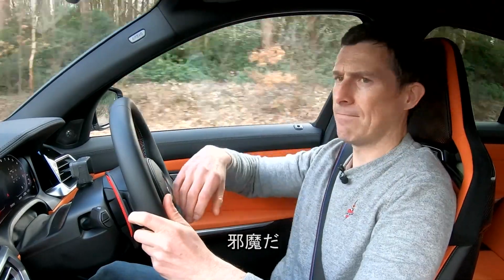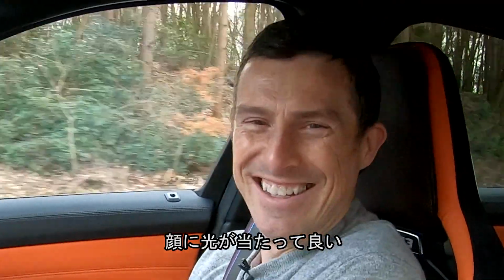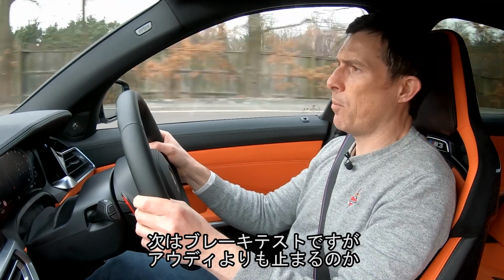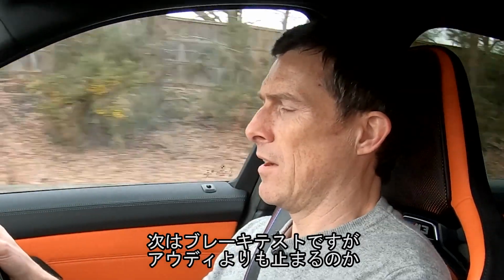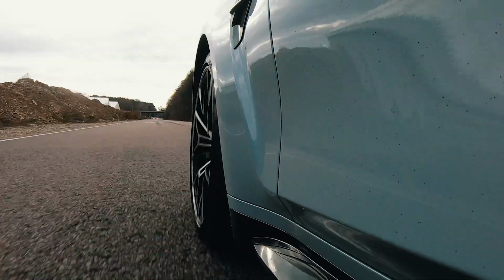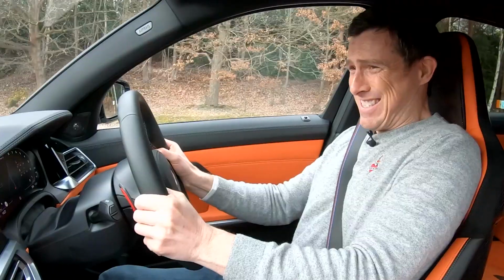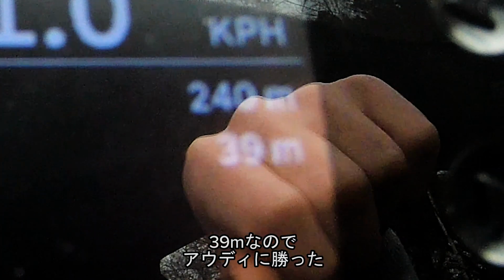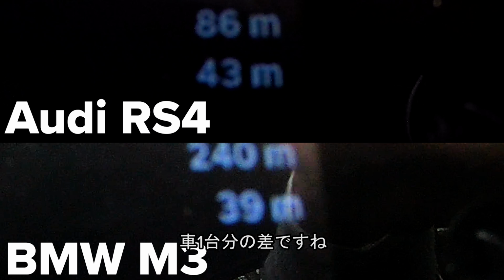Let's put that back out. I had a load of sun in my face, do my head in. Alright, let's do a brake test from 70 miles an hour. See if this can stop quicker than that Audi did. Oh, whew. It beat the Audi. 39 metres. That's quite a difference. That's a car length pretty much.